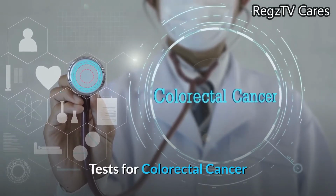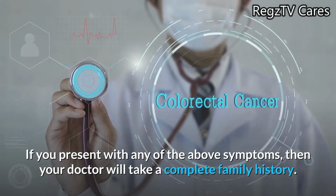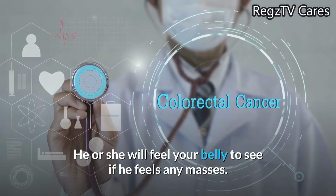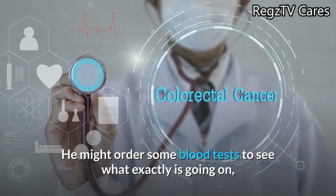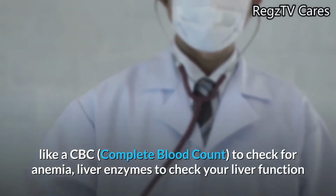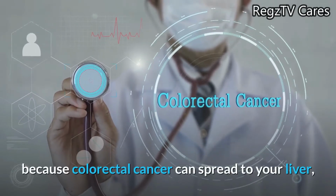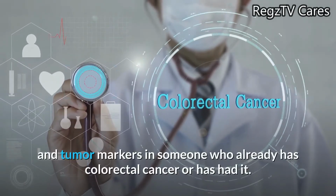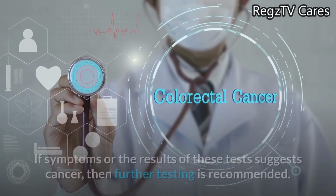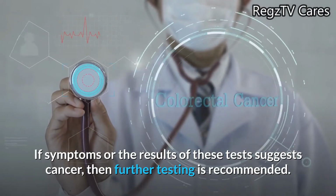Tests for colorectal cancer. If you present with any of the above symptoms, then your doctor will take a complete family history. He or she will feel your belly to see if he feels any masses. He might order some blood tests to see what exactly is going on, like a CBC, complete blood count, to check for anemia, liver enzymes to check your liver function because colorectal cancer can spread to your liver, and tumor markers in someone who already has colorectal cancer or has had it. If symptoms or the results of these tests suggest cancer, then further testing is recommended.